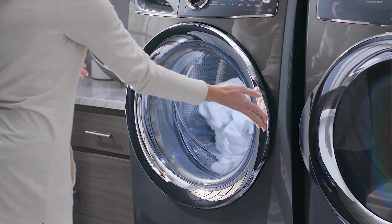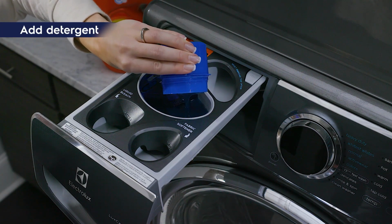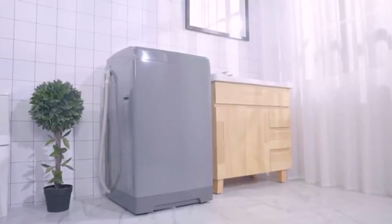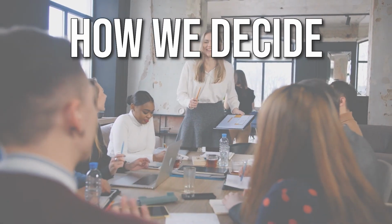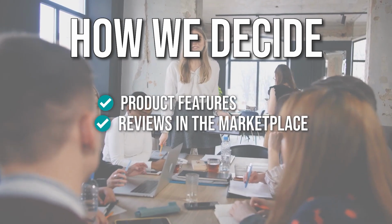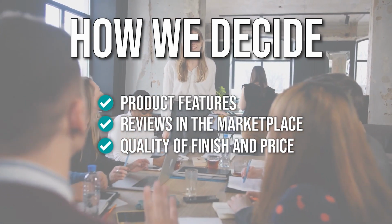There are so many washing machines on the market and so many factors to consider when selecting one, which is why choosing the ideal one can be difficult. That is why we compiled a list of the best washing machines to match your needs. The team has prepared this list for you through comprehensive research. The washing machines that have been selected have been chosen based on product features, reviews in the marketplace, quality of finish and price, and where possible, we've been mindful of the different types of buyers.